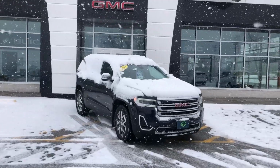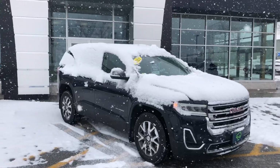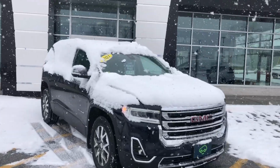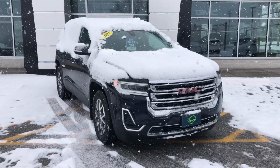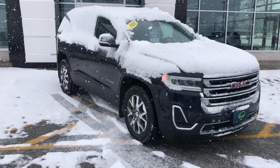This is an all-wheel drive vehicle with third row capacity. It gets really good gas mileage, even being a third row vehicle, which is impressive. Average of about 25 or 26 miles per gallon. You've got high intensity discharge LED headlights up here. Beautiful chrome lateral grille there with the GMC logo.